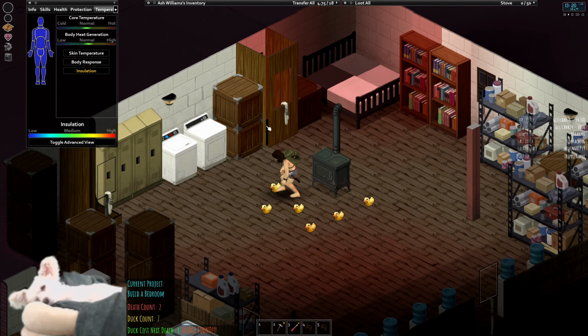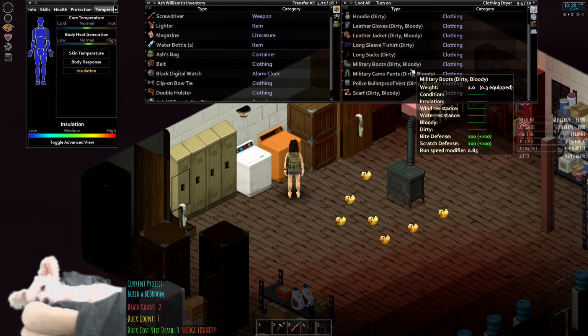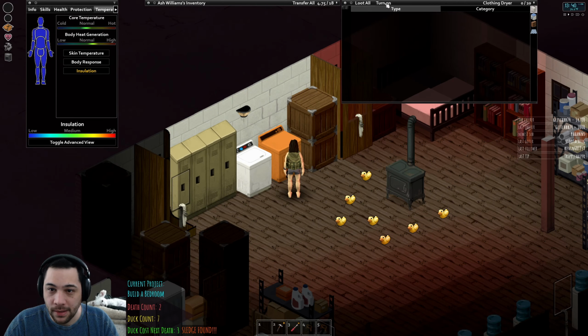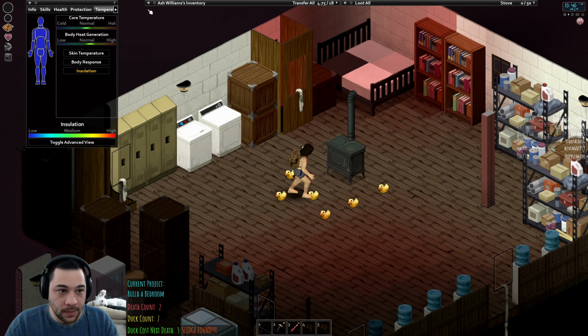Oh, my clothes are in the dryer. Oh, I'm a dummy. Turn off. Switch. I moved where my washer and dryer was relative to one another, so I put them in the wrong spot. Oh well.